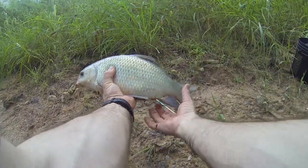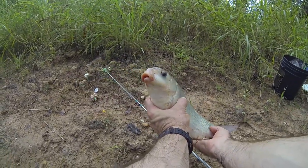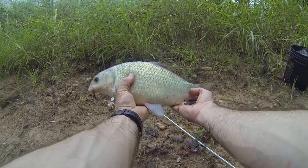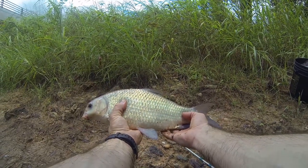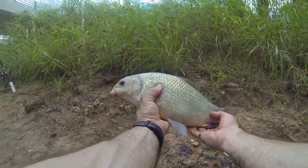He is feisty. Look at that, guys. That is a smallmouth buffalo, I think, or largemouth. It's definitely a buffalo. It's not a carp. They look very similar. They're actually not related. But, yeah, there we go. So I'm actually going to keep this one. I'm going to use this guy for bait tomorrow. I'm going to go for alligator gar.